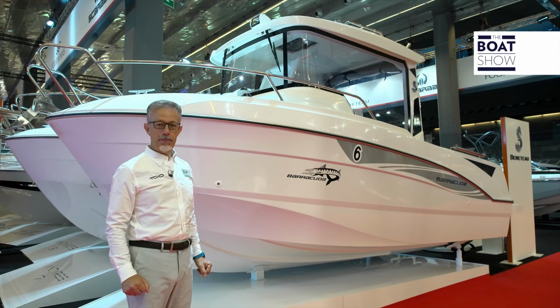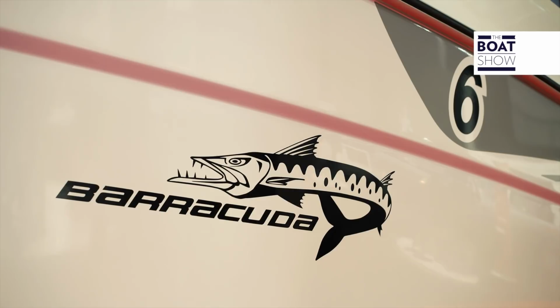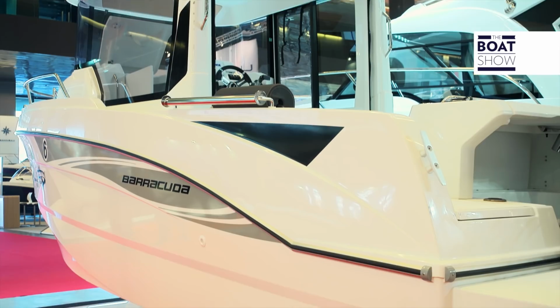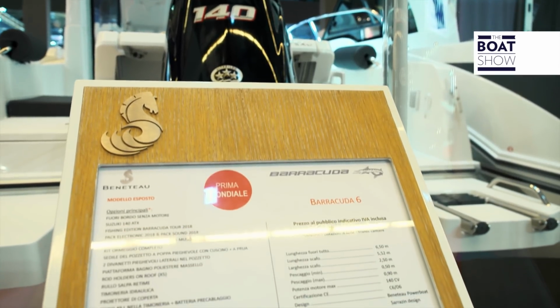Here is a small fishing boat that has everything you need. The Barracuda 6 is produced by Beneteau. There is even place for a berth and a bathroom. It starts from €21,000, IVA included, engine excluded.